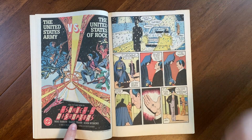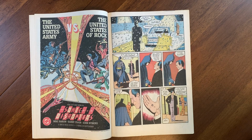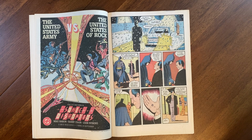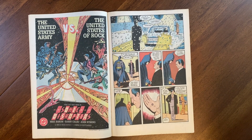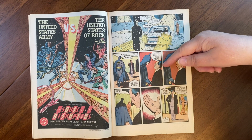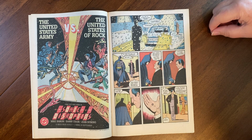Excellent. Look at this. Sonic Disruptors, United States Army versus United States of Rock. Are you kidding? That looks so goofy. That's really good. Was that a show? No, it's a DC series. It's a 12-issue maxi series. A year long. I didn't see that we had any of those. No, I've never heard of it. So anyway, I like the headlights there. Yeah, the drawing is really great.